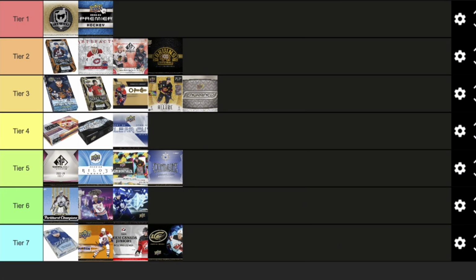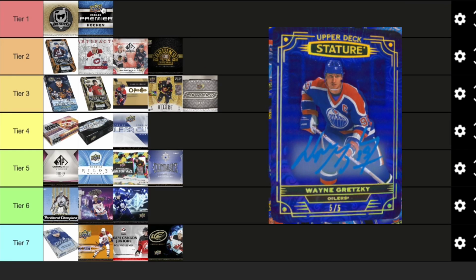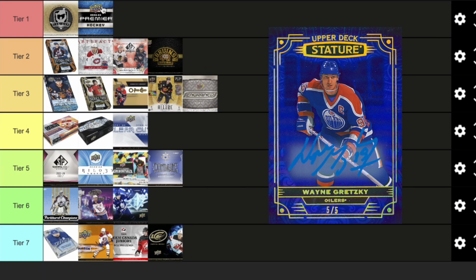But I will say there is one product that is not on this list, and it is missing. The product that took down our crown in 2023 for the product of the year, and that is Stature. I don't know why, but from what I hear, 23-24 Stature will not be a standalone product. Cards from the set will be inserted into other random products throughout the year. So with that being said, I'll say Premier took the crown for this year, but let's see if Stature returns next year to come back for the crown.